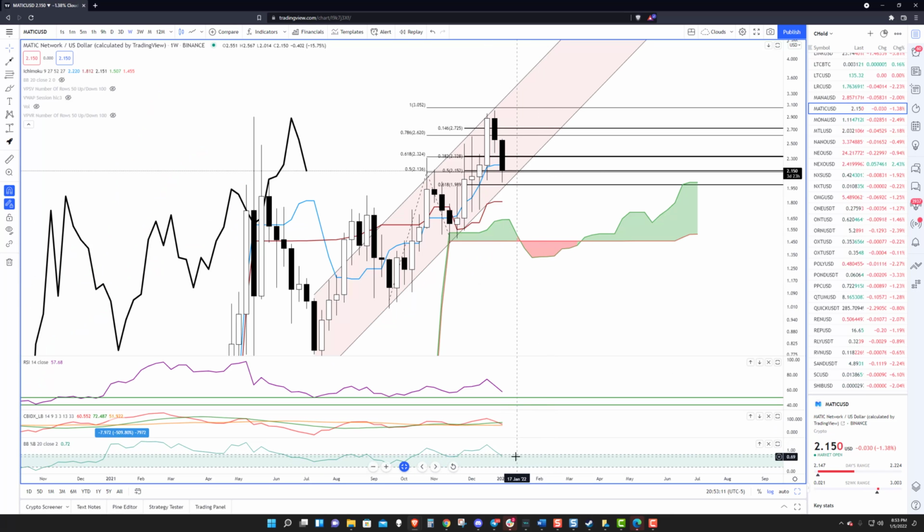And then the percent B has crossed down below 0.8, which by itself really doesn't mean much. But according to the Ichimoku system, there's a Kumo twist coming up between the 17th and the 24th of January. So this guy could keep moving lower, and then we find some type of low around that date, and then we bounce.